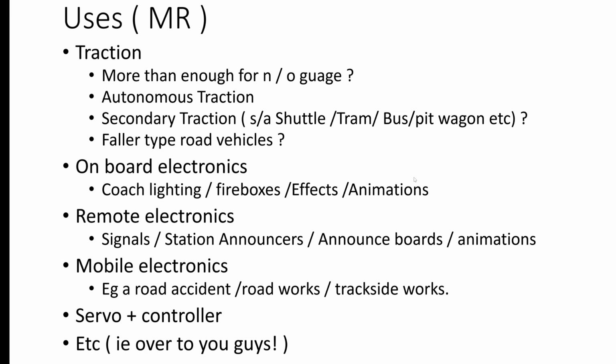Autonomous traction. How about an N gauge loco that's pulling a wagon, but the wagon's got the battery in it and the electronics in it, and has got pickups on the axles, but the pickups aren't picking up, they're putting down. And so this thing drives itself based on the power pack, and it's effectively a tender, if you like. And you could run it on a piece of track on glass or on acrylic, just for show-off's sake, with no visible means of support.